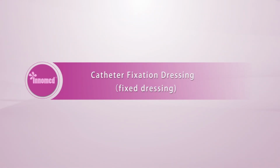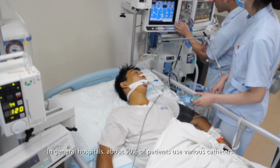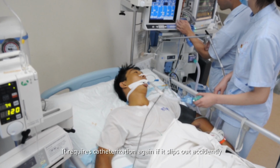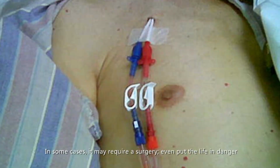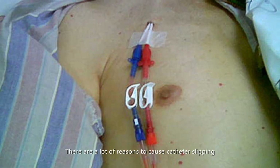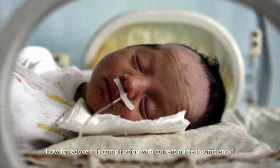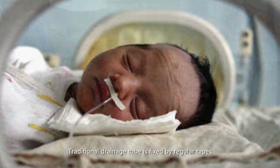Catheter fixation dressing, fixed dressing. In general hospitals, about 50% of patients use various catheters. It requires catheterization again if it slips out accidentally. In some cases, it may require a surgery, even put the life in danger. There are a lot of reasons to cause catheter slipping. How to reduce this complication with current nurse insufficiency?